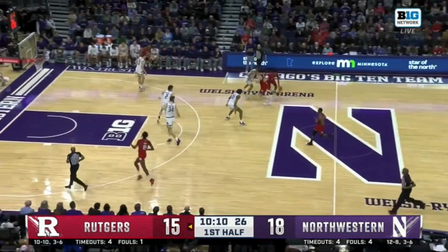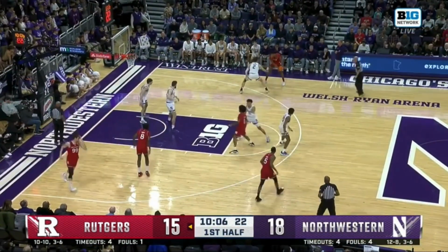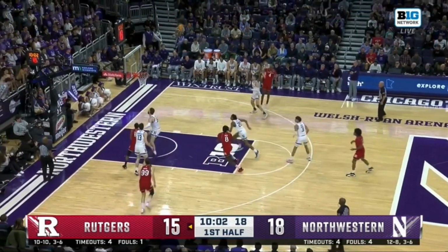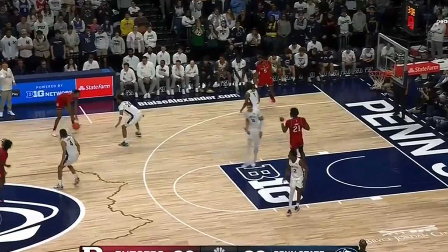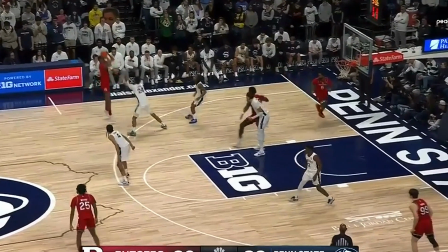On top of that ability to face up and attack his spots on the floor, Ace also has the handle to put it down and size up his man for in-rhythm jumpers. One of his go-to moves is this between-the-legs hesitation pull-up, and he's comfortable hitting this move going both right and left. Watch him here transfer the ball through and skip his feet up, selling that downhill drive, but then he's going to gather and rise up for his jumper.